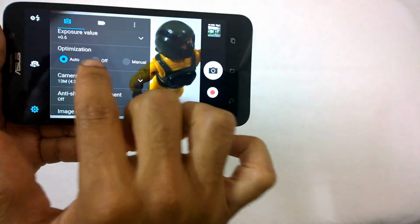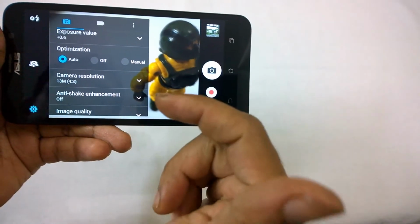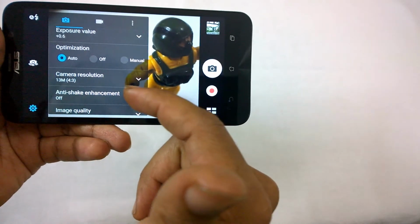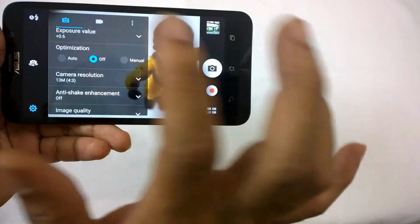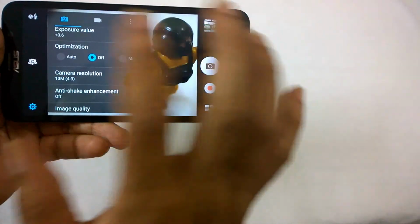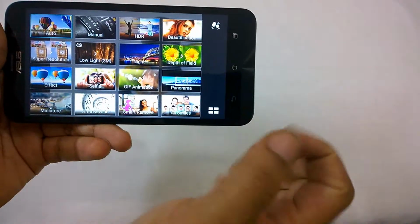What this optimization does is it basically applies an algorithm over the pictures you have clicked, and it kind of over sharpens the edges. So I love to keep this off, and I like the really natural picture without any algorithms applied on it. And now we have different modes in the UI.